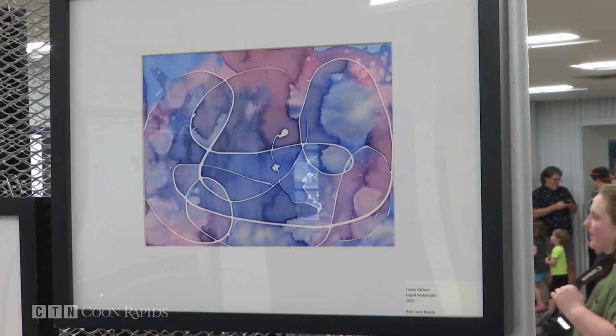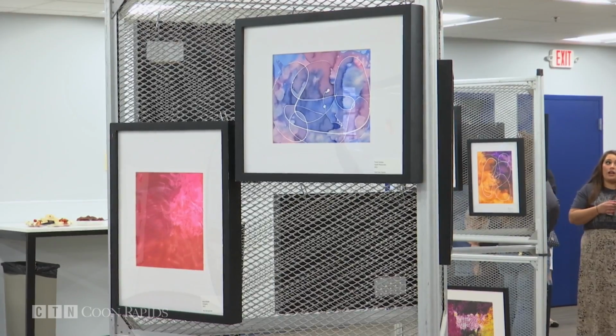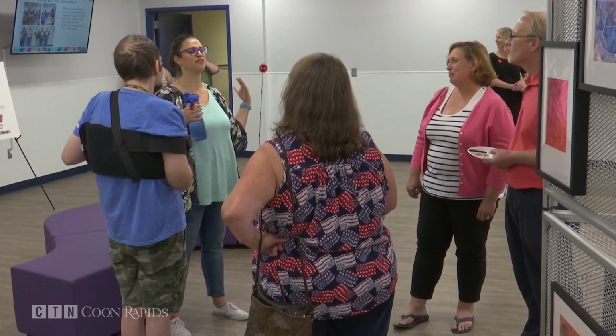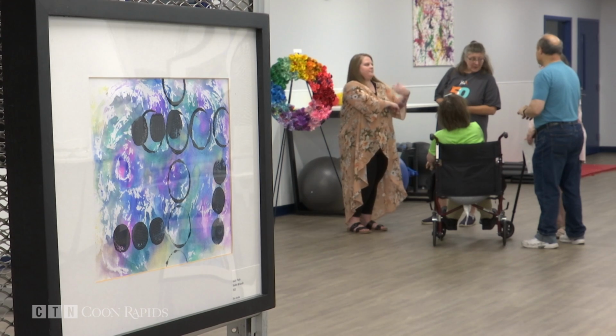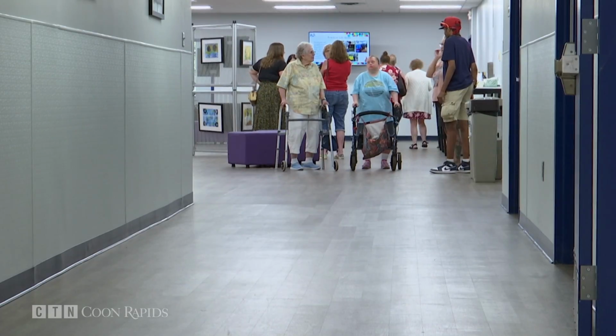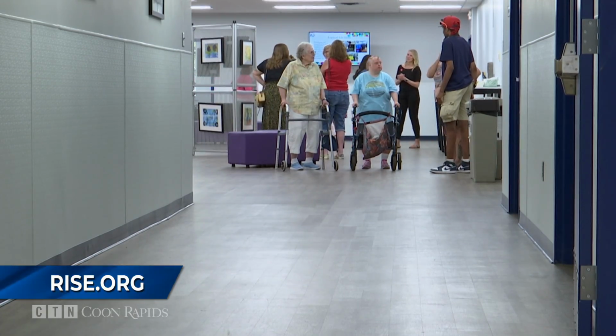Each piece of art is for sale, with profits going to the artist. For them, the rewards are much more than monetary. It's that feeling of empowerment that they're also getting something back from doing a piece of art. To connect with Rise programs like art therapy, visit their website, rise.org.